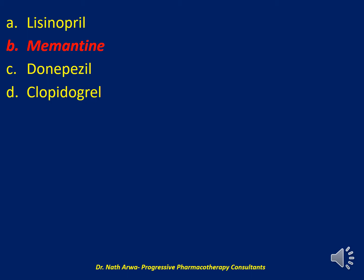Now, just like to remind you that memantine is an NMDA antagonist, which is used in the treatment of moderate to severe Alzheimer's dementia. Now, donepezil, on the other hand, is an acetylcholinesterase inhibitor used for the treatment of mild to moderate Alzheimer's dementia. So let's move to the next slide, please.